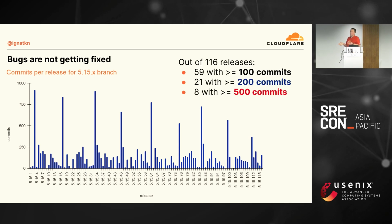So I took the 5.15 branch. We're using 6.1 now, but 5.15 has been there for longer, so you can see better statistics. So far, there have been 116 bugfix releases on the 5.15 branch, and 59, more than half of them, contained over 100 commits, so more than 100 bug fixes. 21, which is roughly 20%, had more than 200, and there are some 8 mega releases which contain 500 bug fixes. So imagine if you don't apply a bugfix upgrade, you have these lurking bugs in your system.